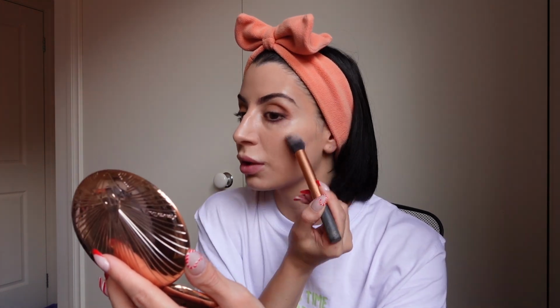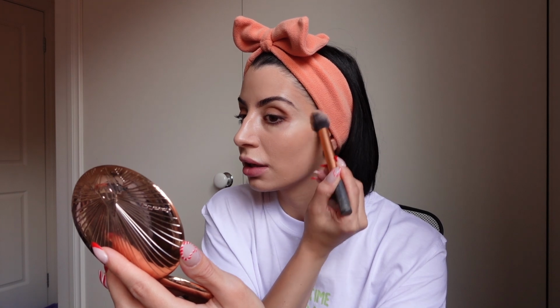And then on the cheekbones, just above the cheekbones, I would do this. You don't want to put this too low because you want it to lift your face almost. And then I also do here, especially do here to give that more defined jaw.